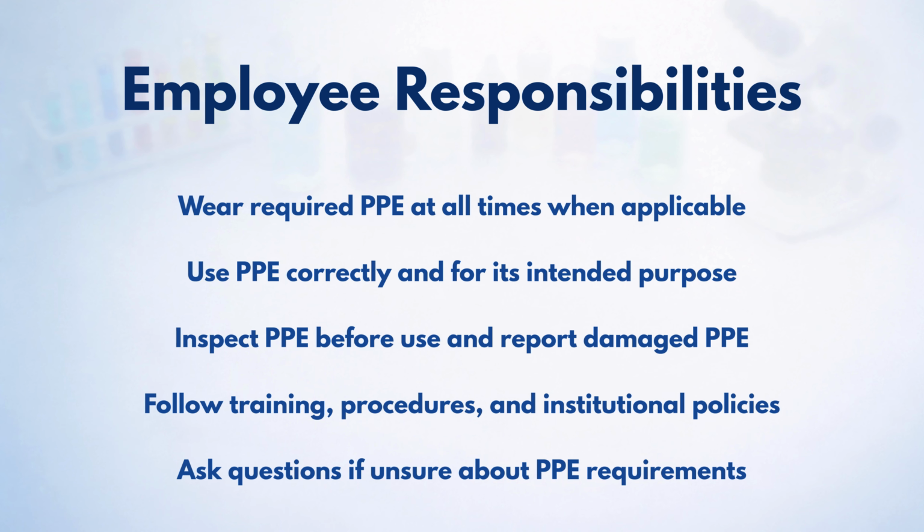Every employee plays a role in lab safety. Wear required PPE when applicable, use it correctly, inspect it before use, and report any damage. Follow established training and procedures, and speak up if you are unsure about PPE requirements.